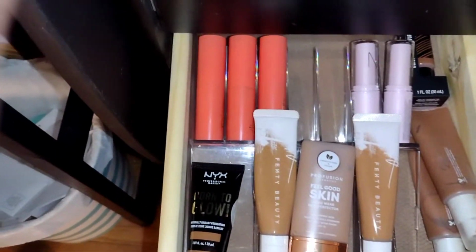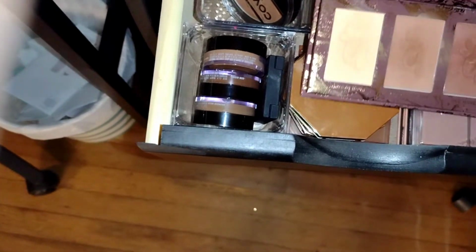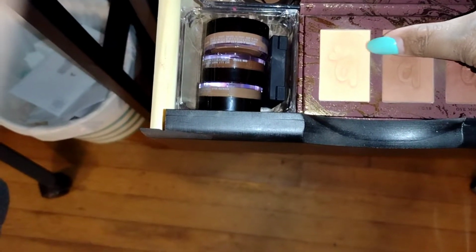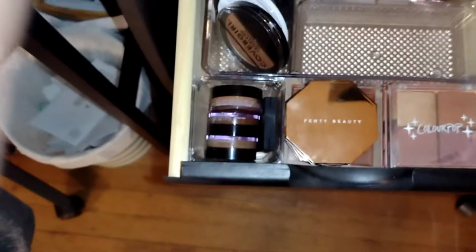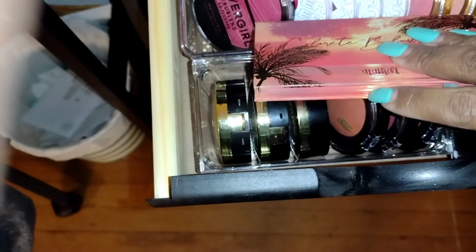And then this is just some more stick foundations and foundations that are in tubes. Not gonna pull from there. These are my highlighters. I was thinking about doing my Alamar palette for my bronzing and contour, and then I can use this shade for a brightener. And then if that's the case, I can also use the blush palette. It has 3 different blush shades in it. So I may do that.